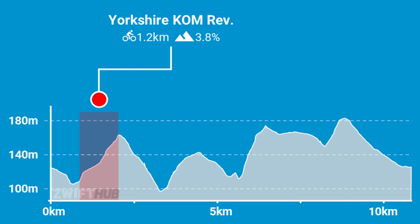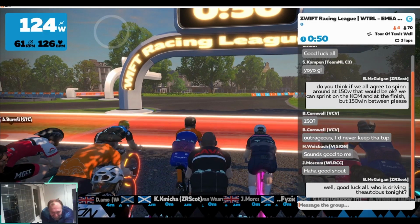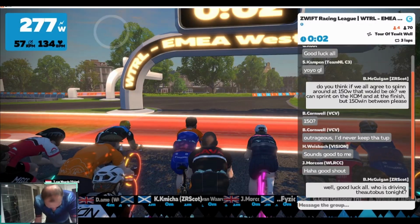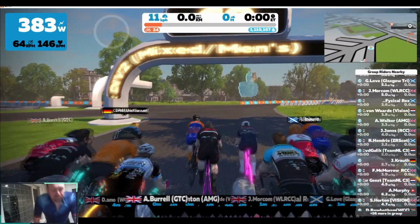We start downhill, then we hit the start of the Yorkshire KOM reverse, and it's down and up and down and up, and that hill at just about 5.5-6 kilometres starts with parts at 20+%. So this one is going to be a slugfest. Let's get going then, and the countdown is on. 3, 2, 1, and off we go.